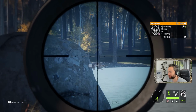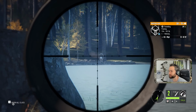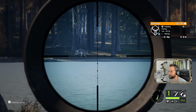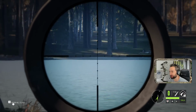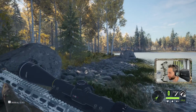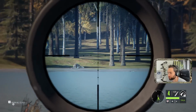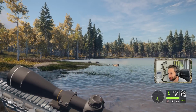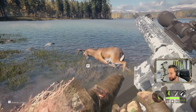Ooh, that shot looked money, but clearly it wasn't. Oh, the last shot connected, and we got him. Figured might as well take down one more doe. All right, here we go.